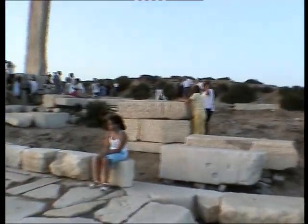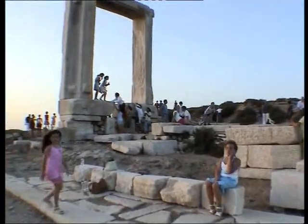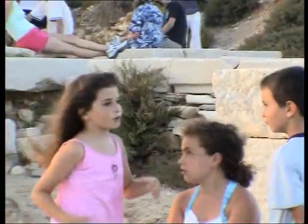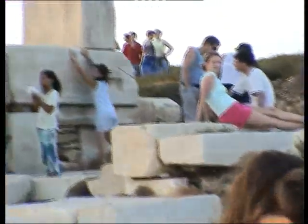Portara is the first and the last thing each visitor looks at. Pictures of it have traveled worldwide, and today everyone is familiar with its history.